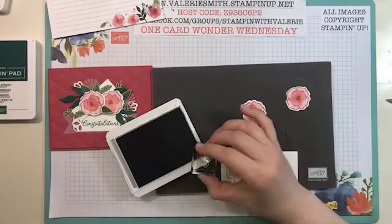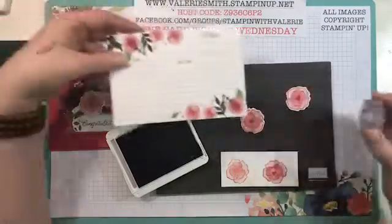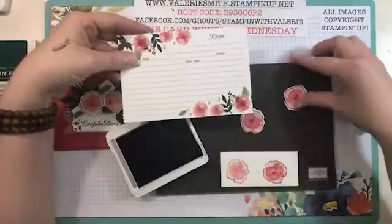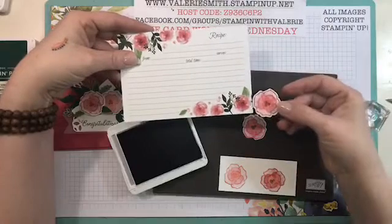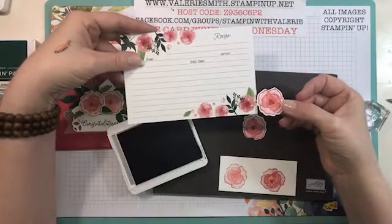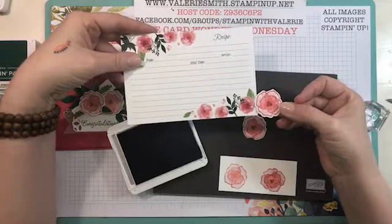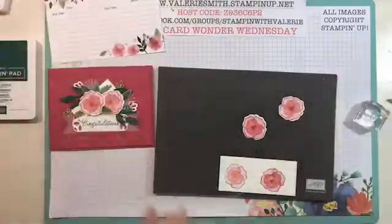And then after you stamp it, it looks kind of brown, which is kind of how this was. These are in the center. They have that little bit of that brownish color. So it's not exactly the same flower, but it's pretty darn close, I think. So I think my niece will be pretty happy with this card when she sees it.